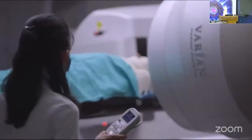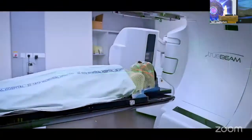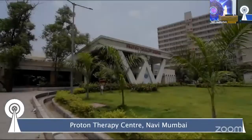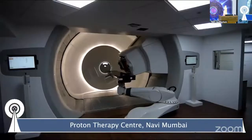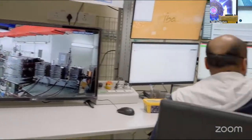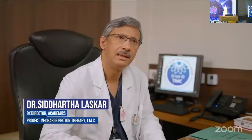radiation oncology, state-of-the-art linear accelerators, brachytherapy. This is the first facility with 3 rotating gantries in the country. In this facility, we intend to treat about 800 patients with proton therapy every year. And an important thing is that a significant proportion of these patients we intend to treat completely free of cost.